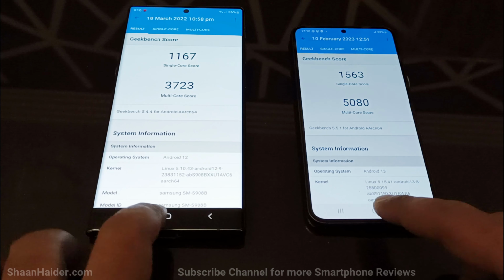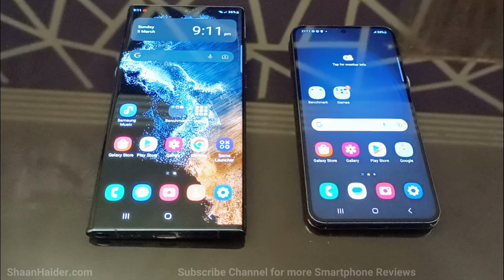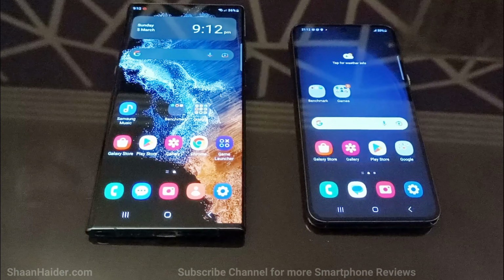So as you can see, in all of these three benchmarking tests, the performance of Samsung Galaxy S23 is way better compared to Samsung Galaxy S22 Ultra, and you can give the credit to the better hardware specs of the device.